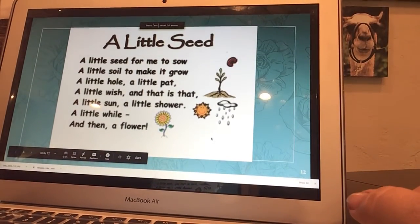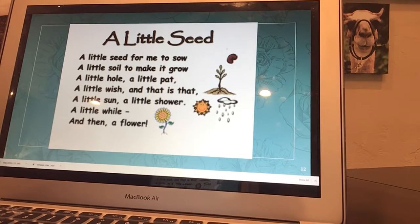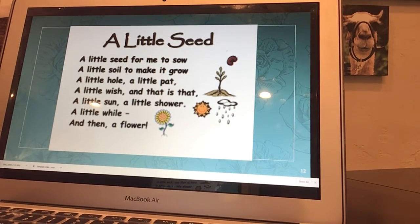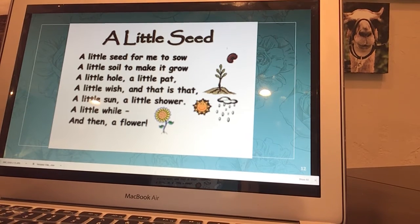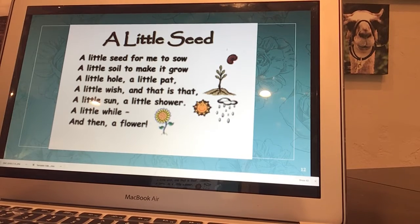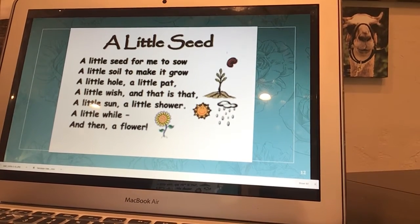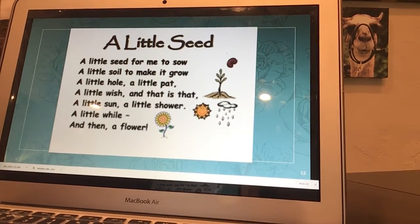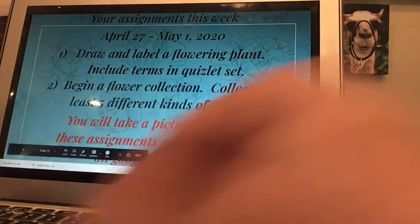I included a little poem because, I don't know, springtime flowers brings out the poet in us. A little seed for me to sow, a little soil to make it grow, a little hole, a little pat, a little wish, and that is that. A little sun, a little shower, a little while, and then a flower. I think of these corny things when I'm out there. I didn't write this, but I think of things like this when I'm planting my garden and stuff like that. It's just kind of fun.